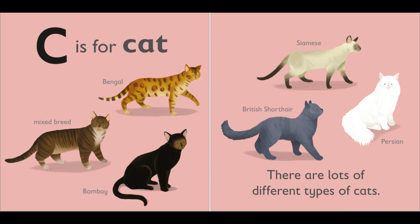This is a Bombay cat. This is a Bengal cat. This is a Siamese cat. This is a British Shorthair cat. This is a Persian cat.